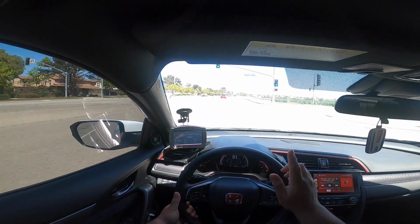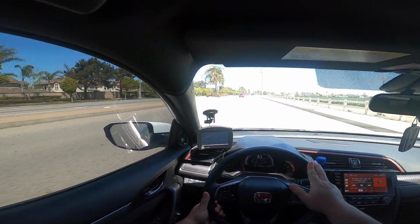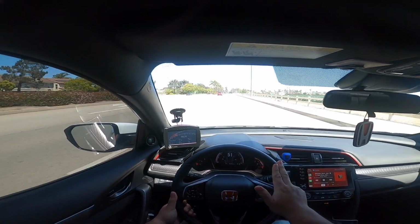So I am satisfied that I went with Full Race for my catback exhaust, and I am satisfied that I went with RV6. You know, so good products right there.